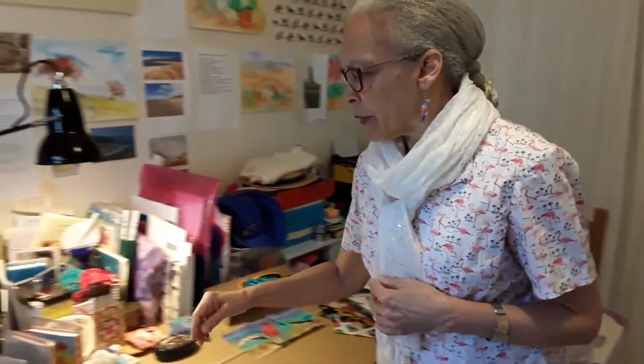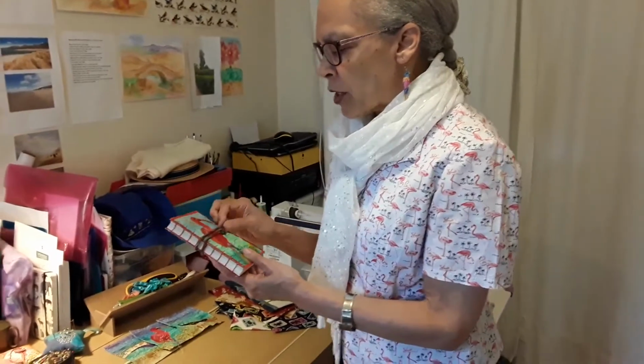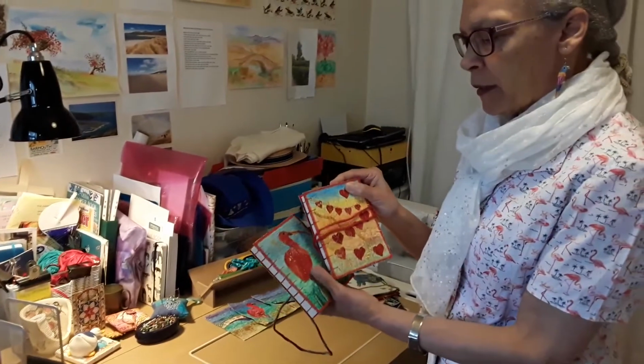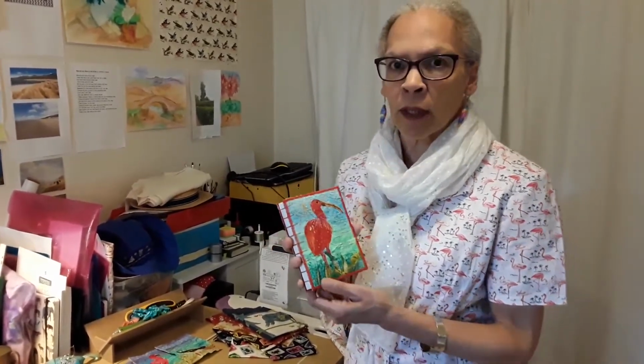So I'll just talk a little bit about my notebooks. These notebooks have been something I've been developing over the past year. The inspiration for the notebooks is things like thinking about Trinidad, which is where I'm from originally, or special events like Valentine's earlier this year. I have also drawn inspiration from the daffodils and bulbs in the garden, in my very small garden.